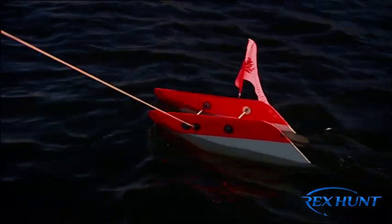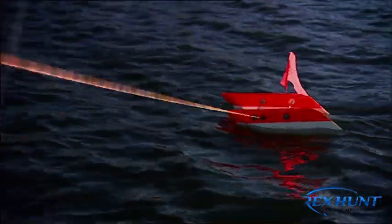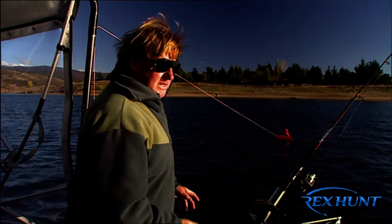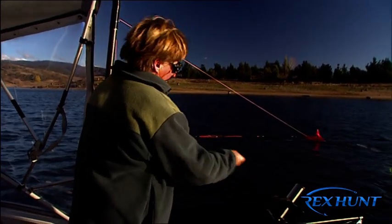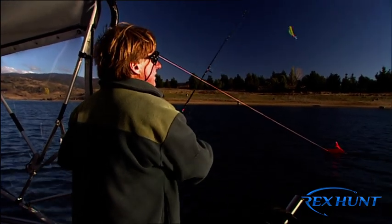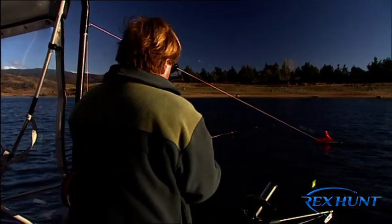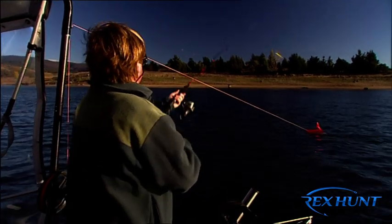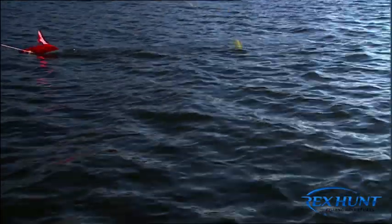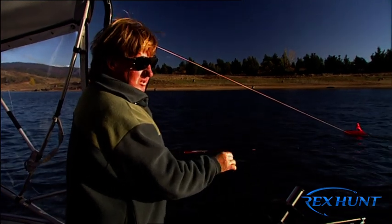Once the board's out there, you can see that the board just bobs along. That's also very good because once we get the lure attached to it, that imparts extra action onto the lure. So we're using here a Tasmanian devil lure. We decide on how far back we want that lure to go. Just give it a little bit of a cast out into the water. A little bit of line out. Usually I like to troll with a long drop back.